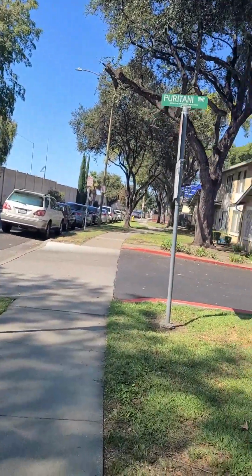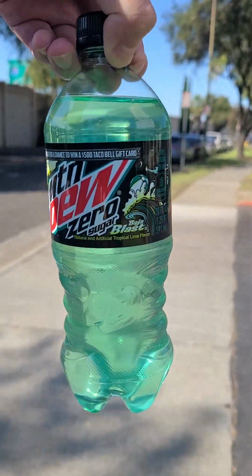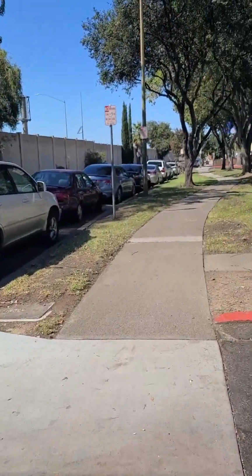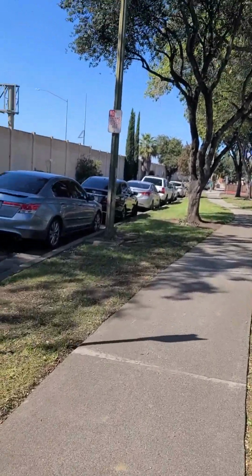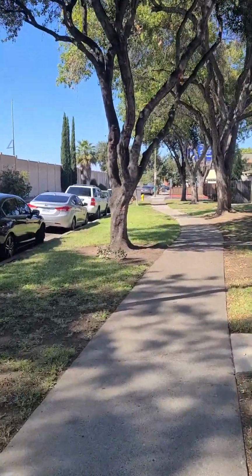But yeah, let's try this drink. Mountain Dew Zero Sugar Baja Blast. So I'm generally a big fan of Baja Blast. Normally when I go to Taco Bell, I usually get Baja Blast because it's like the exclusive drink, right, of Taco Bell. It's cool that you can get it in bottled form now.